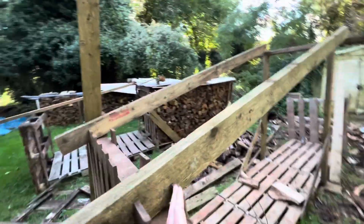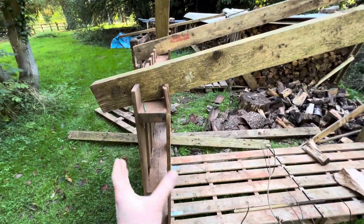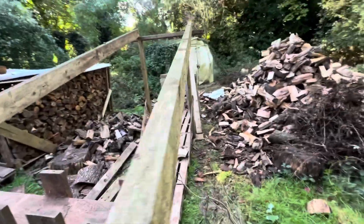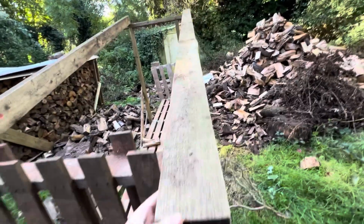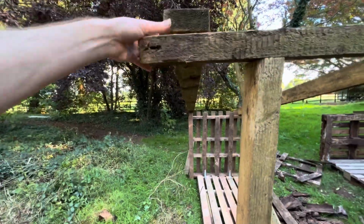Or maybe stick a piece of wood on here, bring it out a bit, and then put this on here so that it sticks out a bit to give you more of an overhang, or something like that. I don't know. Haven't quite decided yet what we're doing. It's nice to have a bit of an overhang for your roof.